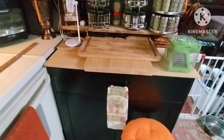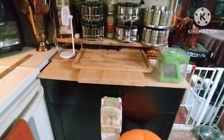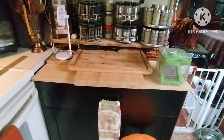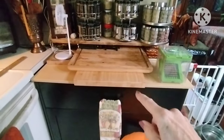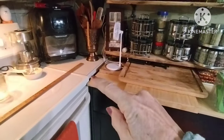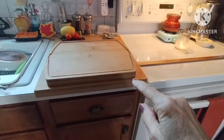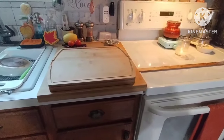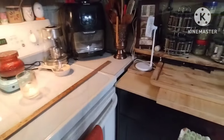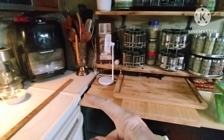Well, here's my cart. I showed that to you before. I want to try this chopper out to see if it works right. I don't know. I haven't been real happy with it, but I'll give it one more shot. Otherwise, it's going to donation. But I have several cutting boards, and I want to see if this one will fit right there. Because over here, I have this cutting board topper. So I would love to get like a butcher block countertop, but I'm not going to do that now. I might do it down the road. But for now, I'm going to see if that'll fit there.